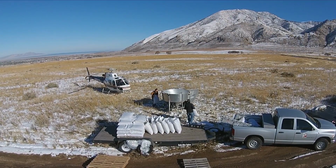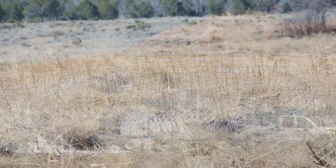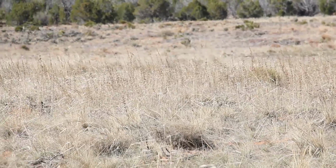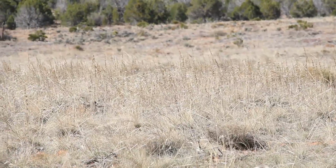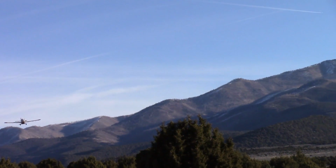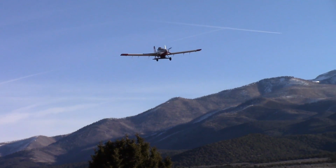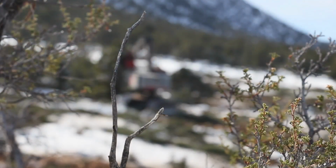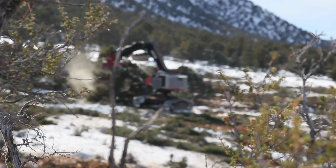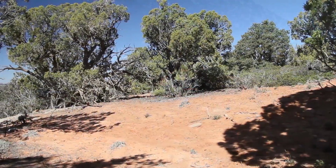The project here consists of aerial seeding with a combination of shrubs, grasses, and forbs that is important for mule deer, sage-grouse, and a landscape resilient to fire. This project started in the fall of 2015. It was aerially seeded first with the combination of shrubs, grasses, and forbs. And now we have the bullhogs, or mechanical mulchers, on site grinding up the pinyon and juniper. When we first started working this area, not a lot of understory was underneath the trees.